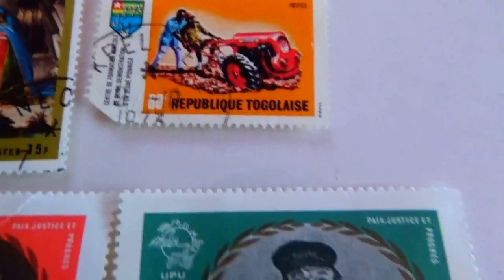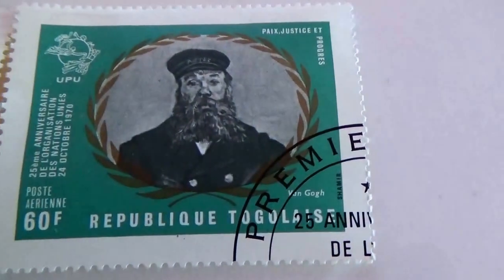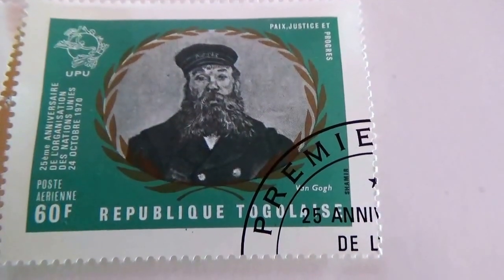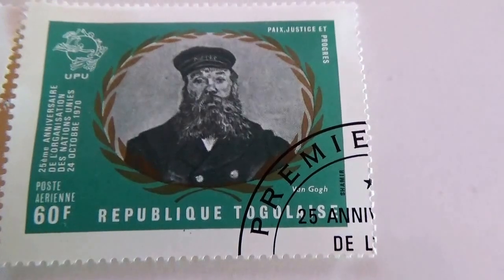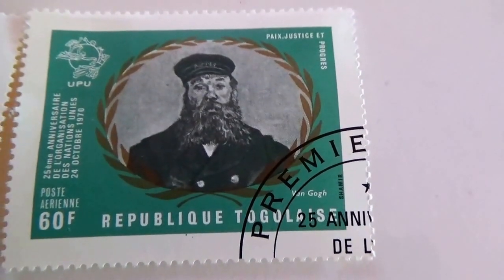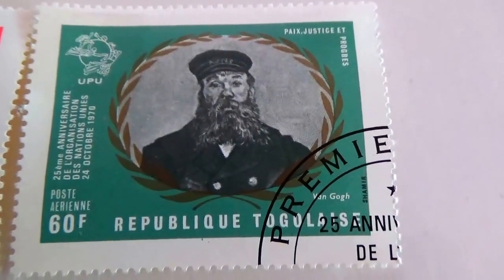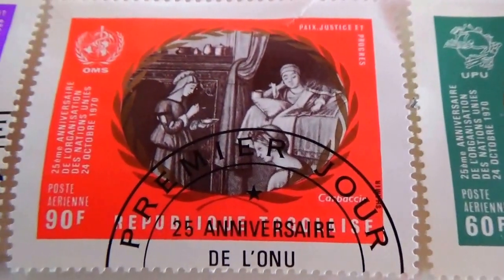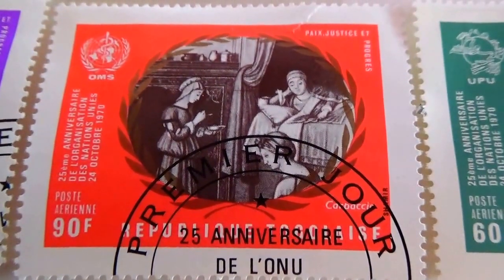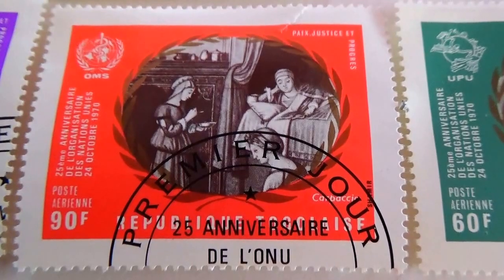Okay, and now we're getting into the 25th anniversary. So we have some of them stamps. If you notice, it's stamped by the post office with the 25th anniversary on it. This one's a 60L. And we have a 90. See how it says 25th anniversary?